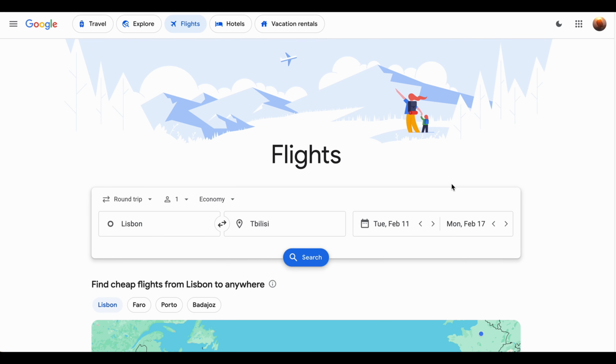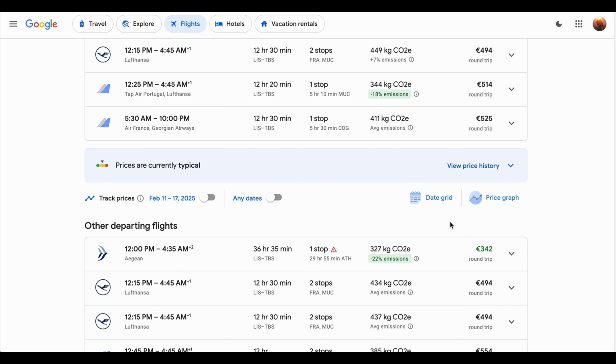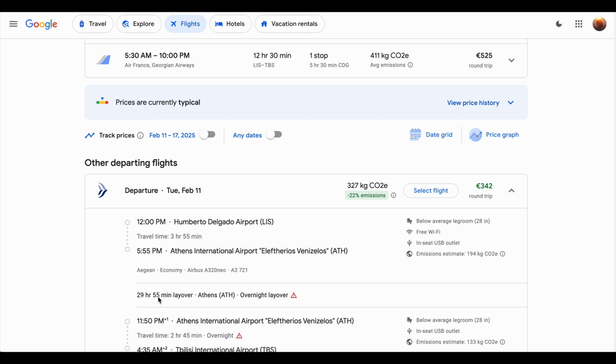So how do you find layover opportunities? Well, you can start by using whatever flight search engine you use anyway. I'm using Google Flights here, and I'm gonna do a trip from Lisbon to Tbilisi in Georgia, which is a trip I took a few years ago. And if you search, you might already find something interesting. For example, here is a layover. We can go to Tbilisi via Athens and then stay there for more than a day, which is cool.